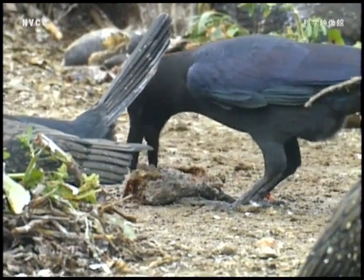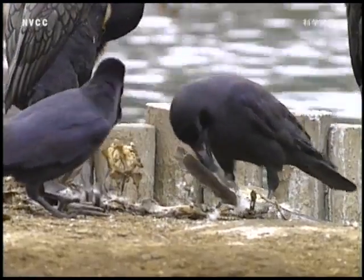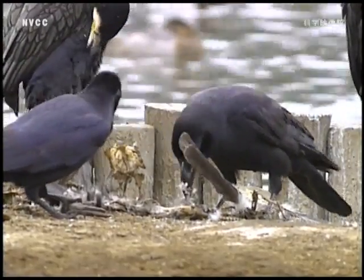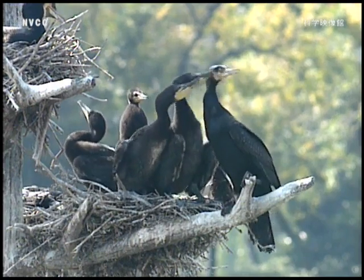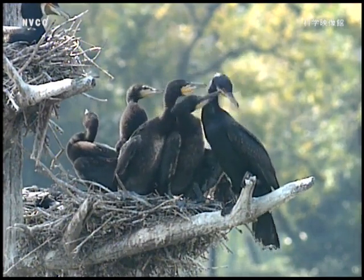So was it too difficult for this couple to raise 4 babies? We don't know if the dead one fell out of the nest or was pushed. The dead birds will be completely eaten by crows in a few days. Fortunately, the other set of 4 babies is growing well so far.